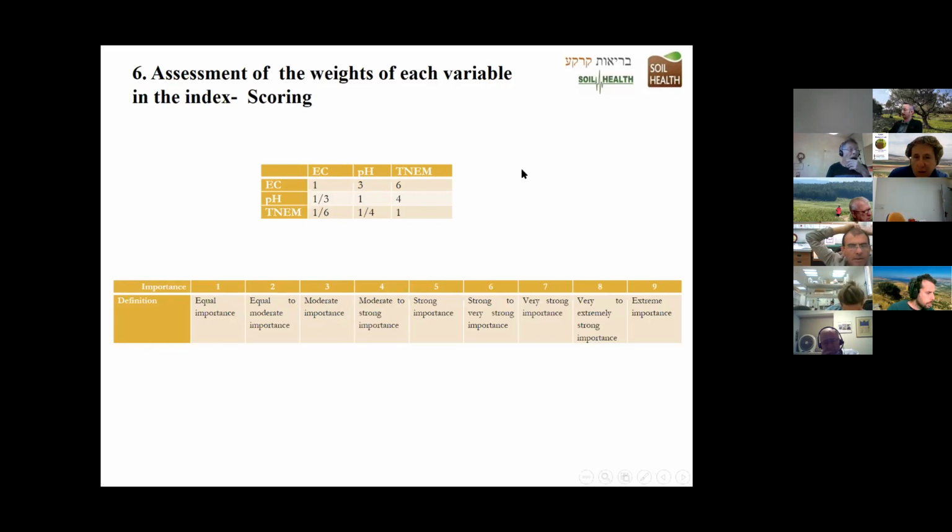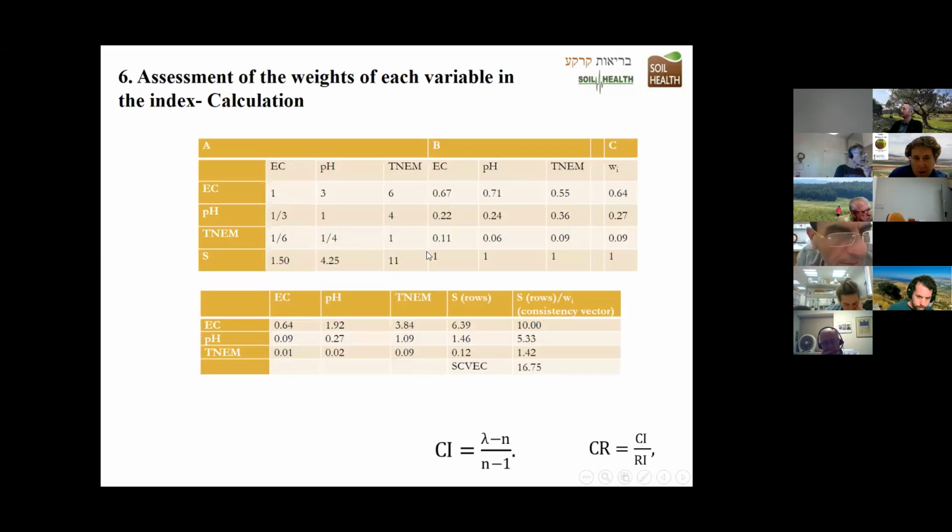And if he thinks that the total number of free nematodes is more important than electrical conductivity, he marked it as 6. So it's strongly, very important relative to pH. Okay, and after that we convert it to partial grades, and we do the average score relative to the other parameters, and we get the relative importance of each parameter, where the total is 1, and this is a portion.